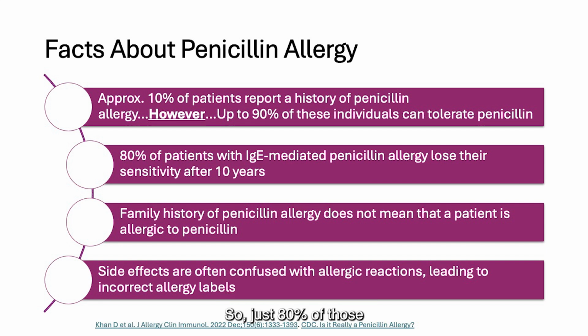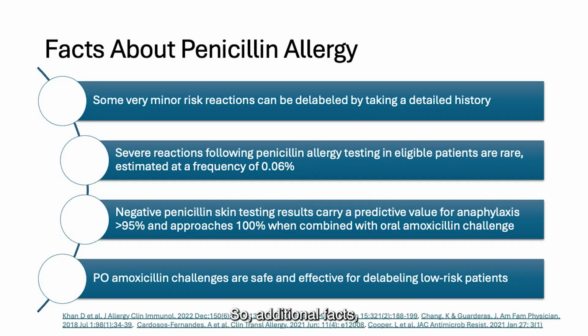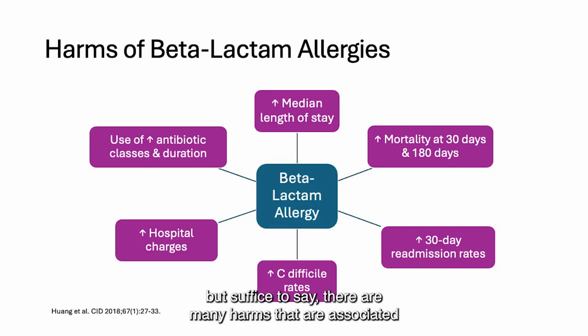Eighty percent of those who have an IgE-mediated penicillin allergy, so they did have a true allergy, will outgrow it later. And a lot of people say, oh, I have a family history of penicillin allergy, I can't have any penicillins. Another myth. Additional facts, I'm not going to run through all of these, but suffice to say there are many harms associated with falsely or incorrectly reported beta-lactam allergies.